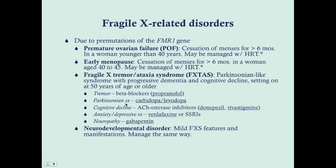They may have Parkinsonian-like symptoms. That can be managed just as you would Parkinson's with carbidopa-levodopa. Cognitive decline, you manage this just like you would Alzheimer's with acetylcholinesterase inhibitors. Anxiety or depressive symptoms can be managed just like we would for Fragile X syndrome with venlafaxine or SSRIs. They can have a neuropathy as well, which can be painful. For that, you can give them gabapentin like we would for diabetic neuropathy, for instance. So you're just managing this symptomatically.